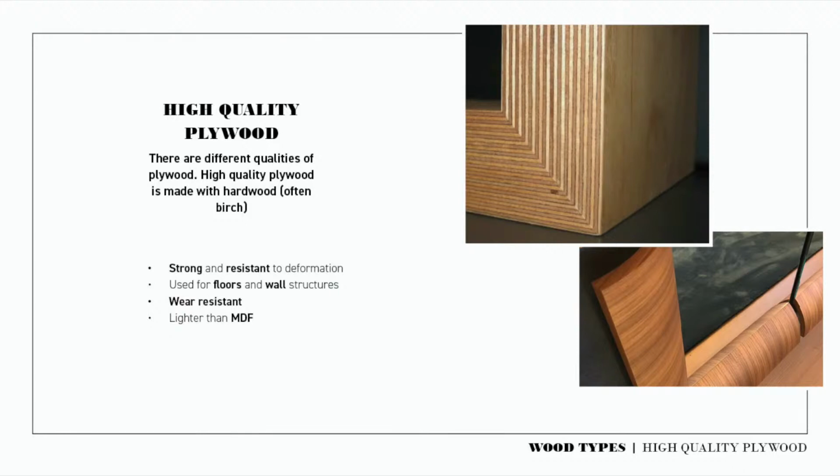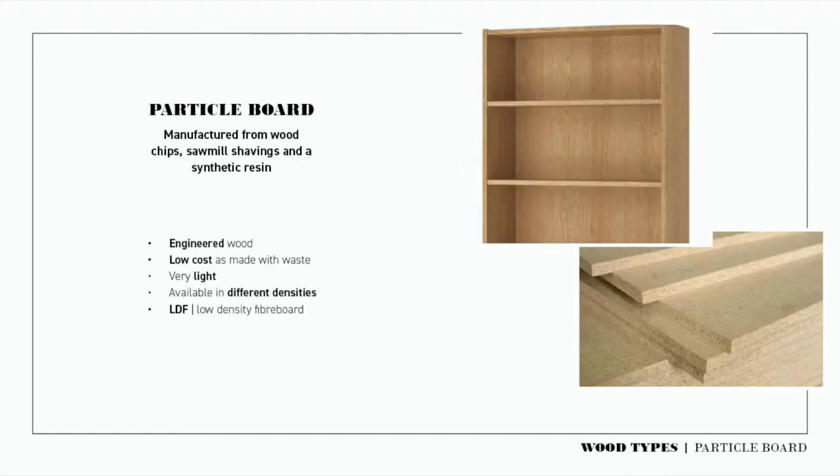Then of course we can have many different types of plywood. We can have a lower quality plywood, depending of course on which type of wood we are using and the amount of glue, or we can also have higher quality plywood that is maybe stronger and more resistant to deformation. Better quality plywood is used for floors, for wall structures, and it is more wear resistant. It is lighter than MDF.